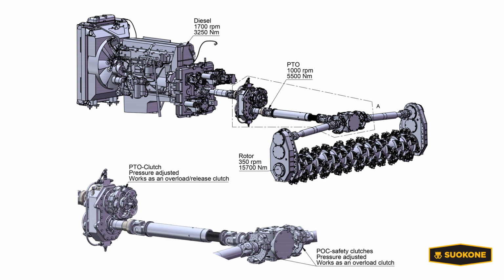This is how the driveline is built with MeriTractor. As you see, it is all mechanical, no belts or chains, only gears. The Suokone manufactured PTO gear is designed for safe transmission of high torque. The integrated PTO clutch works as an overload and release clutch. The PTO clutch protects the entire driveline from tractors to crushing implement.